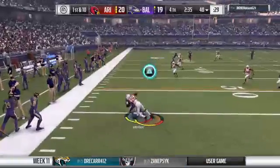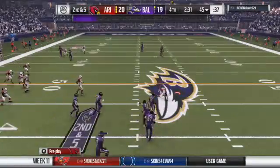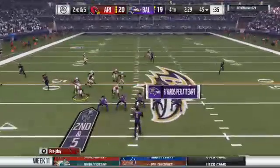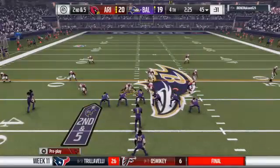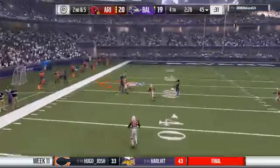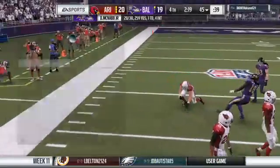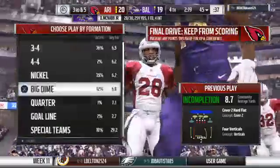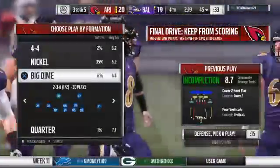A dump off for Mason. Call it a gain of 5, and that'll make this a 2nd down. So many times you hear today's NFL described as a space game. Get your best players into space with the football in their hands. That's why sometimes you just swing it out to your runner, get him out in the flat, and let him have a chance to make people miss in open field. And incomplete there. A nice hit. Jars the ball free and brings up third down.